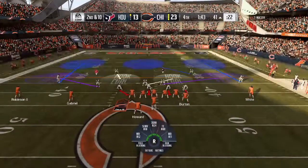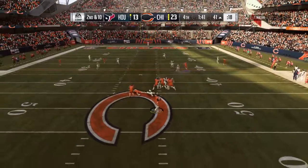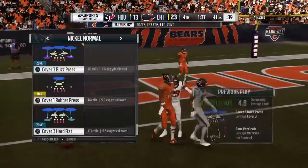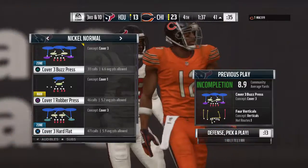Lock in. Stop. 180. Looky here, Trubisky wants to throw it. Looking deep for Gabriel. And the hit jarred it loose. It's incomplete. Despite the lead here in the 4th, they're still taking shots. Not content to sit on this lead at all.